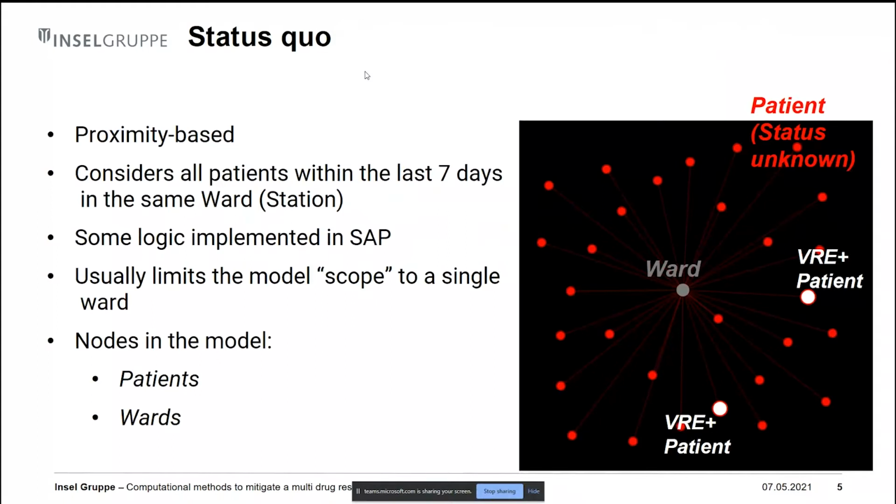So what did we do to solve this until now? Or what did the hospital do prior to this outbreak? This is something that they have to monitor on a daily basis. What they did is look at all the movement data of all the patients within the hospital, and used a proximity-based approach, which means they looked at patients within the last 7 days that are on the same ward. And then they checked whether they were together in a room or something for longer than a day.